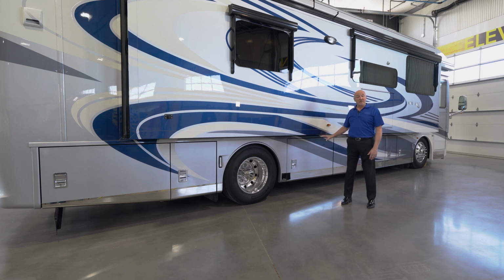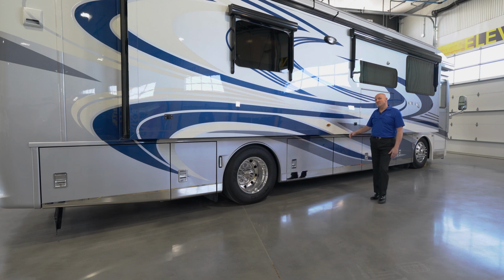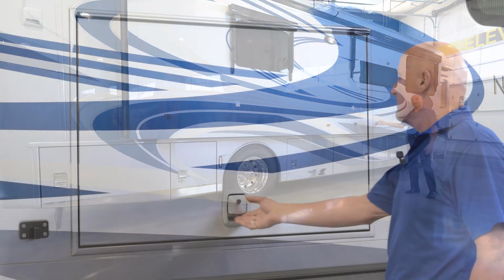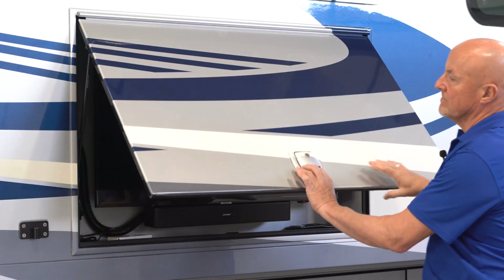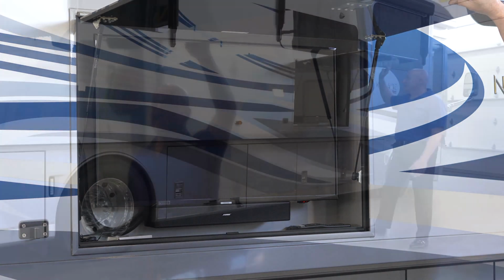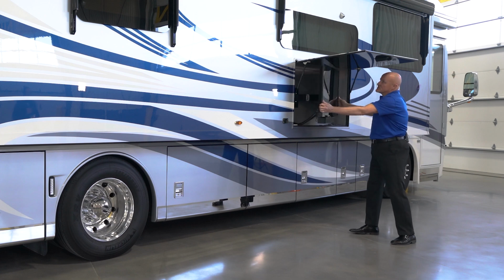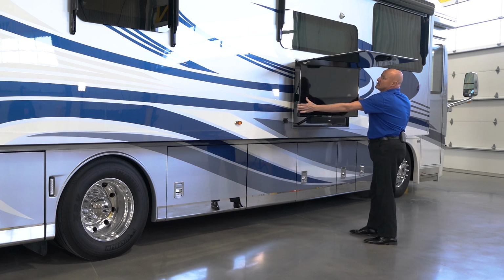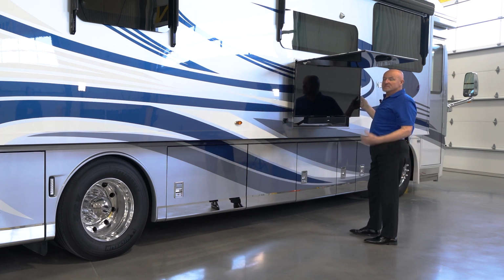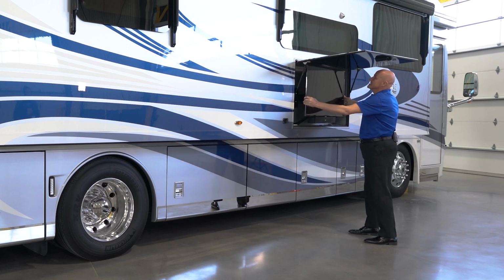I should say that when the heat is on inside the coach, all of these storage areas will also be heated as well. Moving back just a moment, you have a nice TV compartment, so if you want to watch a game or do some tailgating outside in the coach, you have the ability to do that. The TV also has a Bose soundbar and is reciprocal so that you can turn it toward you for the best viewing based on the sunshine or whatever you might want to view on the TV as far as programming.